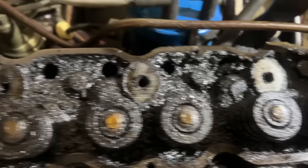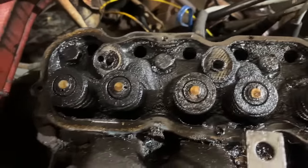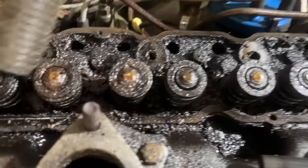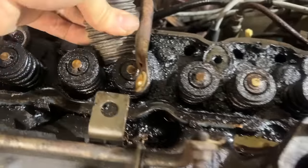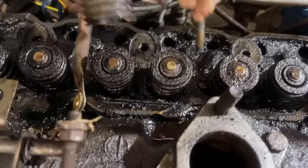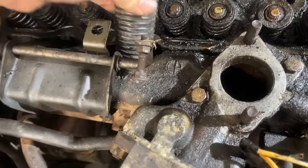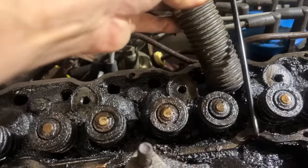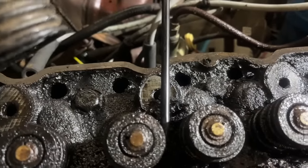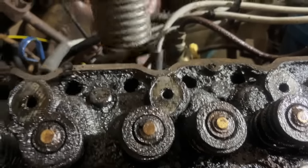This is what we got to clean up now. We do not want to leave all this junk in here. It's weird. It's just like the other one. There's more junk at the front than there is at the back. Like a screwdriver to dig it out with.